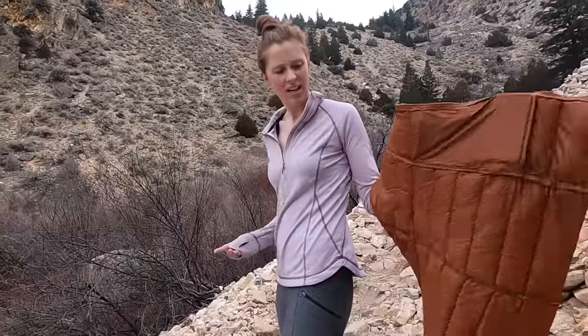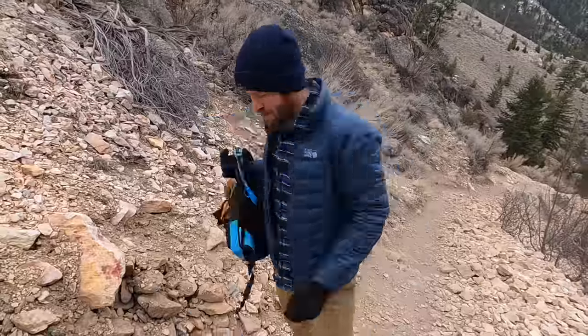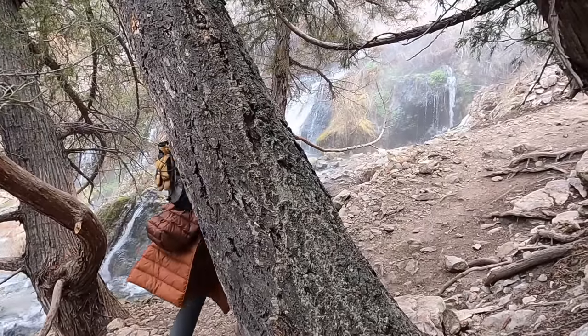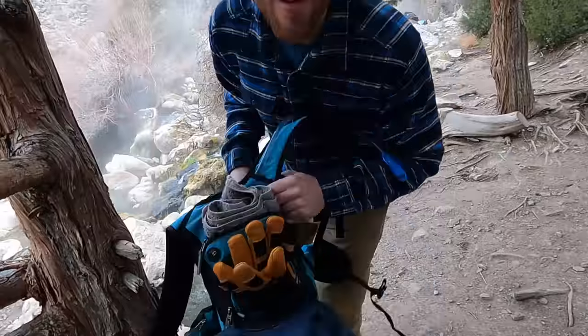What's the weather, Courtney? Cold-ish? Not that cold. Not that cold. Yeah, I think we're on the right track. This water's pretty warm. Scooping it out.